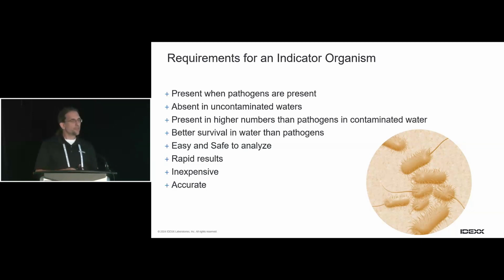And now when it comes to the work that's actually done in a laboratory setting or at the treatment plants, we want something that's easy and safe for people to work with. We don't want to put people at risk by having to grow up things that could actually make them ill. We want results that are going to be rapid. We want to be able to make decisions quickly, and so we can move forward with any kind of remediation steps that we need to do. We want something that's relatively inexpensive.